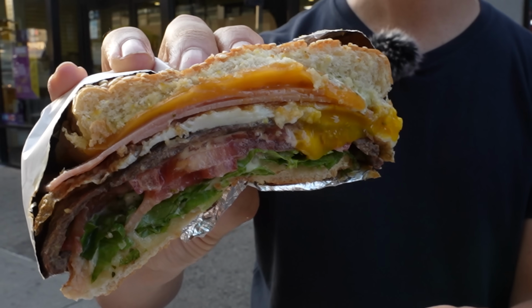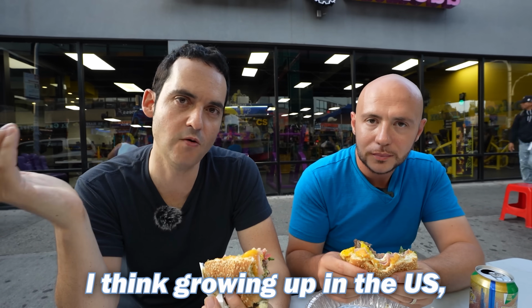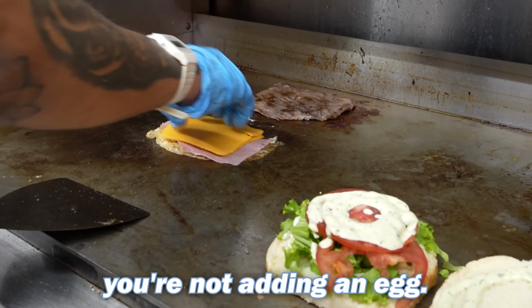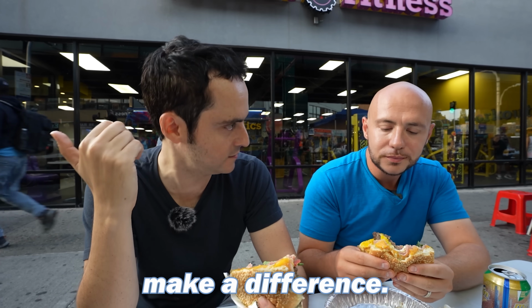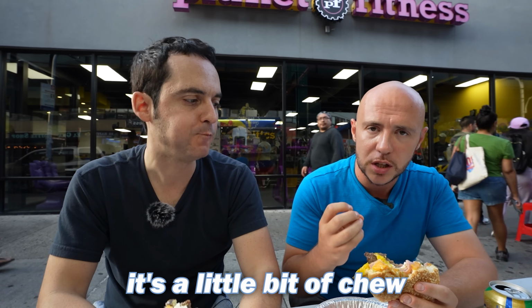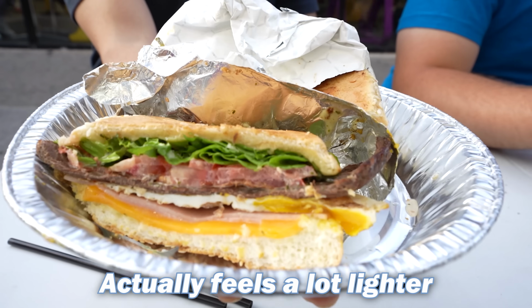I mean, just like La Mostra, there is a lot going on in here, but I don't know. I think growing up in the US, you eat a steak sandwich, you eat a burger, you're not adding ham, you're not adding an egg, and it really does make a difference. It does. And I do like the sauce here, it's very garlicky. And the steak has a little bit of chew to it, but it's meant to be that way because it's thin slice. It actually feels a lot lighter than what we just ate.